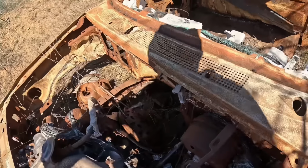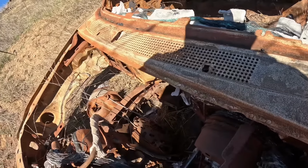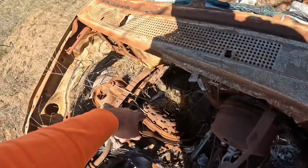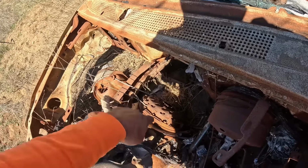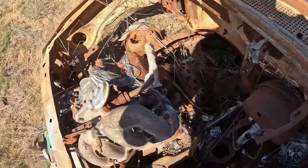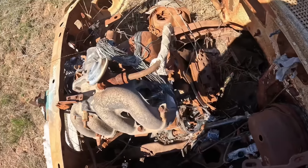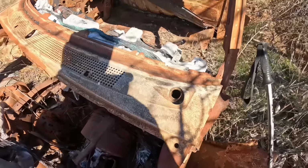Here's the flywheel. This vehicle was a manual transmission. There's the clutch plate. I know a little bit about vehicles, guys. Alright, let me take a picture of this vent. Stay with me.